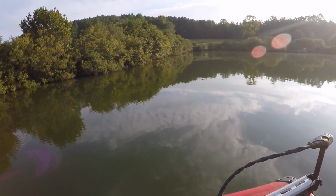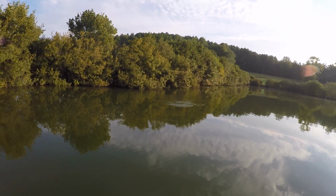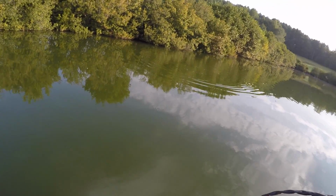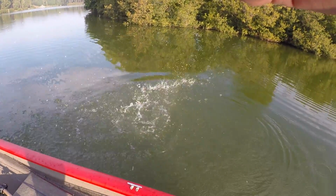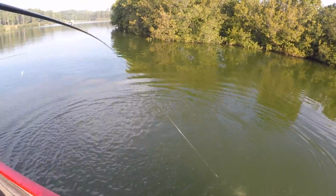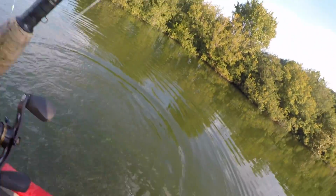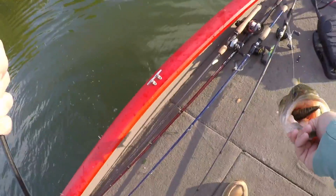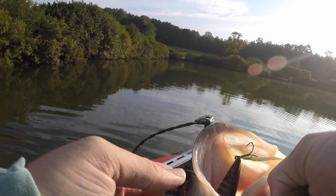Here we go. There we go. Came up and blew up on it. He was just waiting on the popper to come on by this morning. But these fish can square it up. They get it down deep in their mouth. Chunk after chunk this morning. The bluegill popper is getting it done.